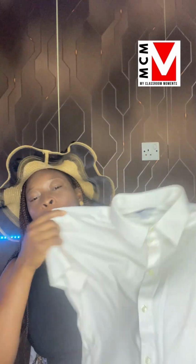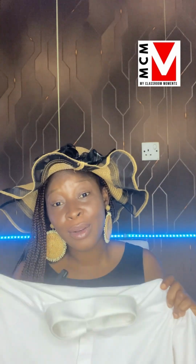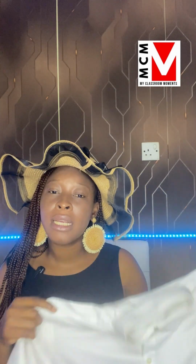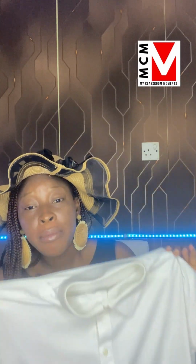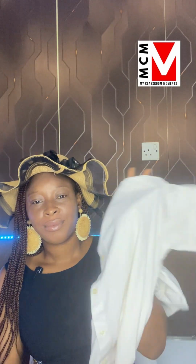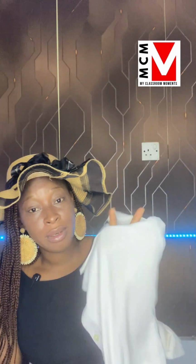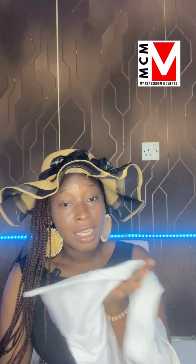C-H-E-M-I-S-E. What is the color of this shirt? It is white, for those whose favorite color is white. And so we say, c'est une chemise blanche. It's a white shirt. Une chemise blanche. Remember, this shirt is not masculine, it is feminine. So we say une chemise blanche.